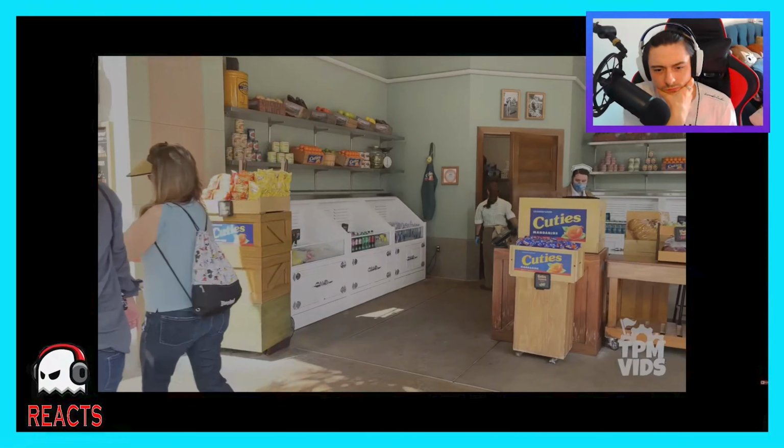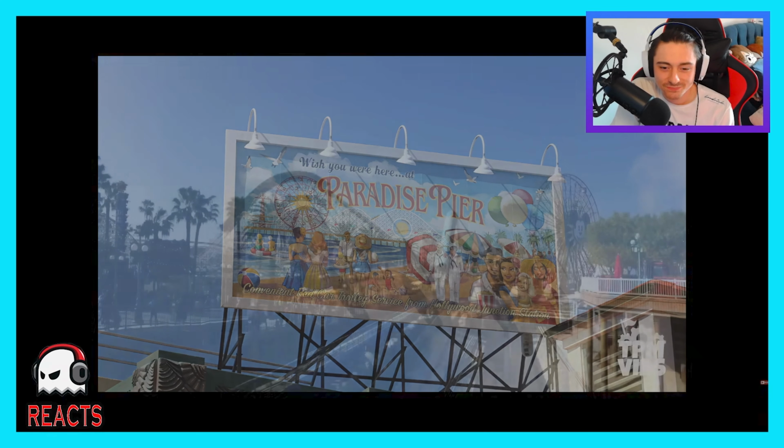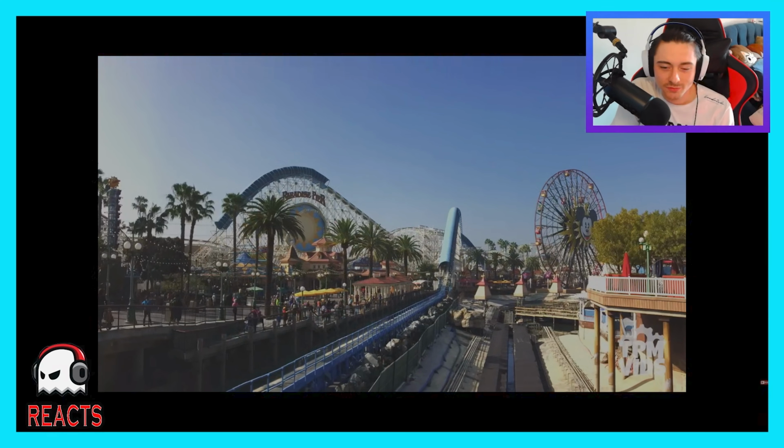Now, there are 2 other billboards to keep an eye out for. The first one can be found beside Legends of Hollywood, and it's advertising the Hollywood Tower Hotel, the city's newest landmark, which obviously went up before the hotel became abandoned. I just love the style of this art. Then across the street, there's a billboard for Paradise Pier. If you're familiar with Disney California Adventure, you'll recognize this as Paradise Pier before it became Pixar Pier.